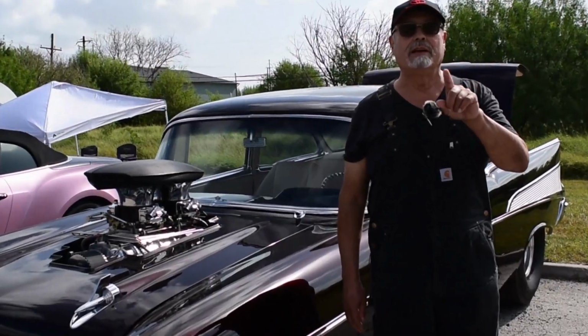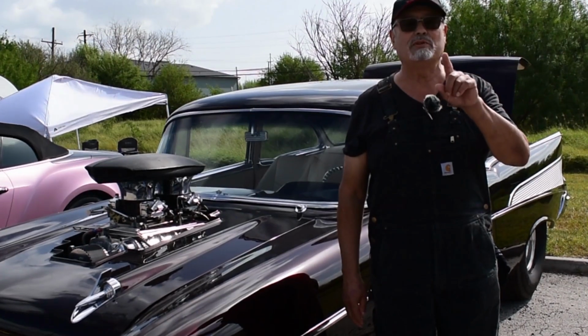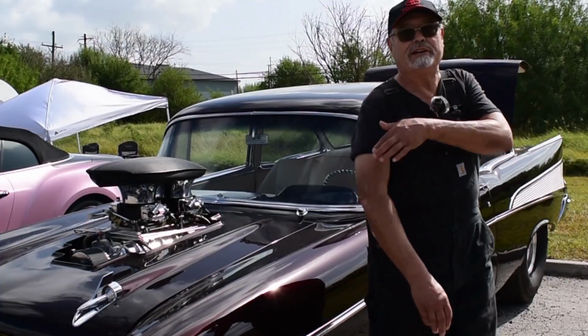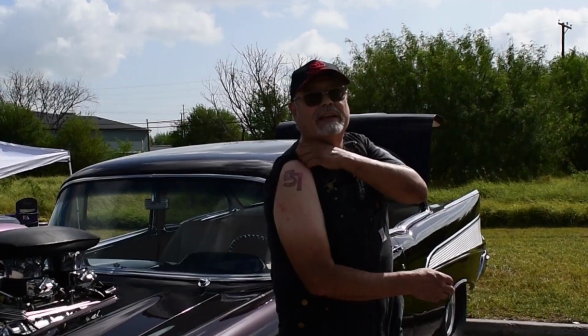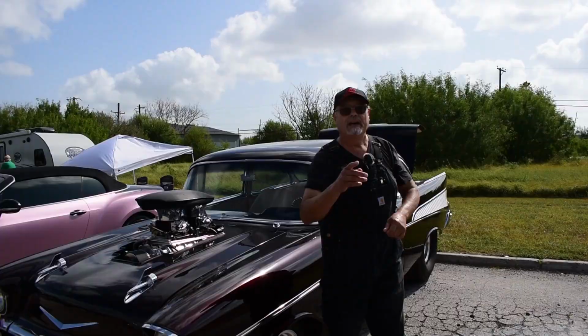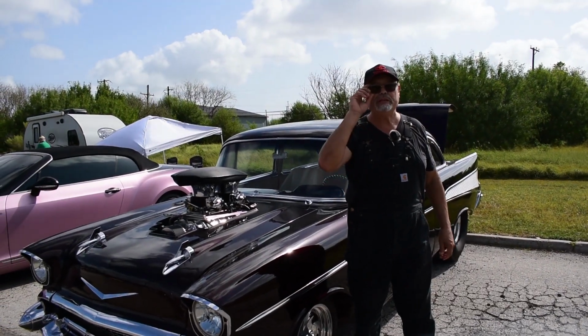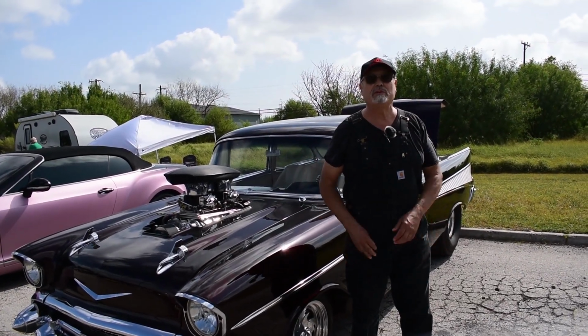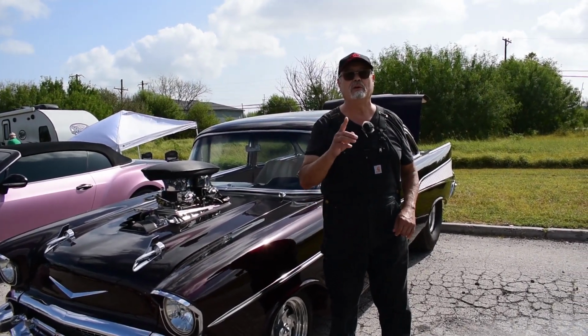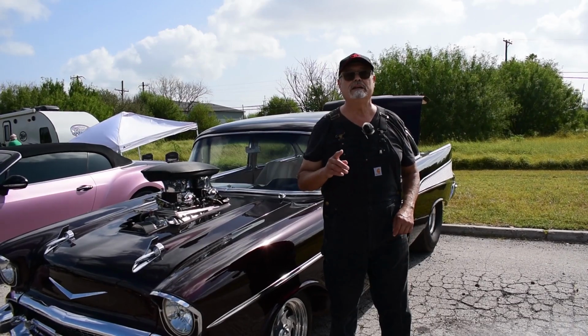Here it is. This used to be my most favorite vehicle of all time. Let me prove it to you. You see this tattoo here? No, that's not Heinz 57. That's for the 57 Chevy that I had. I drove this Chevy. Let me put the image on the screen. I drove that Chevy for 20 years. It wasn't always pretty, but I loved it.